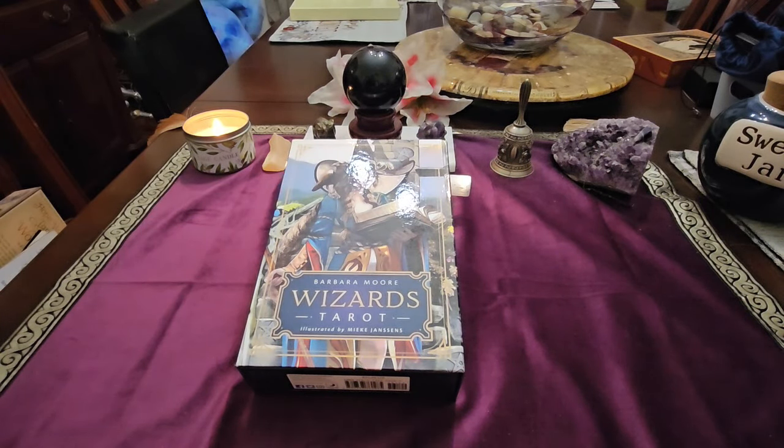I have so many fun decks for Halloween, so starting October 1st, I'm going to be using only Halloween decks. So that'll be fun. Meantime, this deck has been just pestering me to use it. And when I decided today I wanted to do a tarot reading on Princess Anne, it just wouldn't leave me alone. So here it is. I haven't read on her for a while because the last time I did a reading, it was really upsetting. I never actually posted that video. So I'm going to look at it again and see if the energy has changed and see how she's doing.